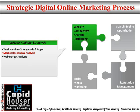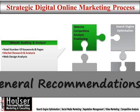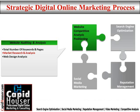So for example, navigation, you have your website, you may have things about us, our products, our services. These are navigation links. We need to look how crawlable they are for the search engine spiders. We need to also look at the content crawlability. So you have content on your website. Well, how is it structured so that the search engine robots and spiders can actually crawl it and get to the information they're looking for? We need to check all of this and make appropriate changes and recommendations to make sure that the work we carry out is going to work and be as effective as possible.